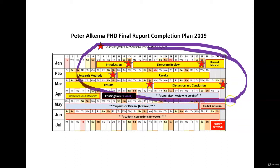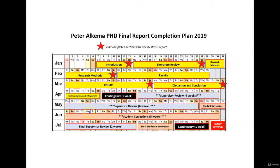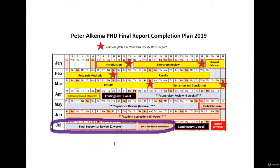Then, as I say, having received quite a lot of corrections back from them, I gave myself 5 weeks to do a first round of corrections based on that feedback. I then added in a second round of supervisor review and corrections. Partly the reason for this was that I had 3 supervisors, so it was quite possible that I would get a different set of corrections from each one, and they may or may not be consistent. I'd have to merge those changes into my document, get them back, and hopefully wouldn't need more than another 2 weeks for them to go through that overall final document.